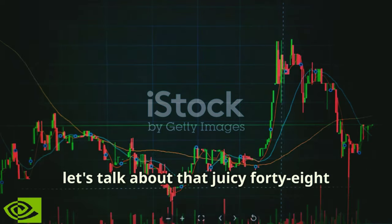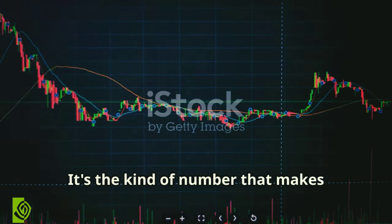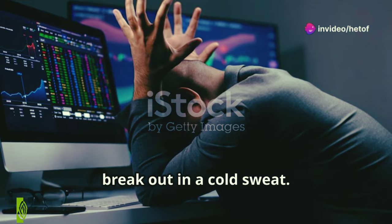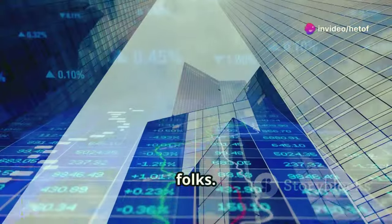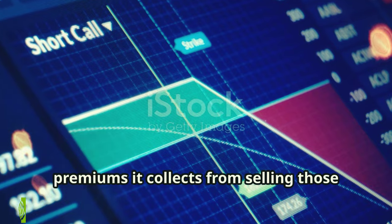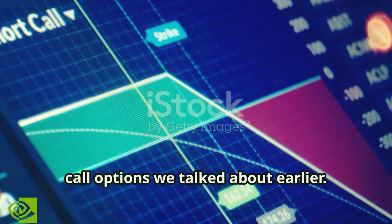Now let's talk about that juicy 48% dividend yield. It's the kind of number that makes investors drool and financial advisors break out in a cold sweat. But where does it come from? Is it sustainable? Let's break it down, folks. NVDY's yield comes primarily from the premiums it collects from selling those call options we talked about earlier.